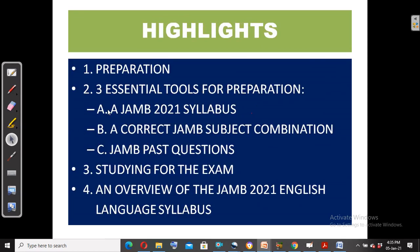But in the highlights, I am emphasizing preparation. All right, preparation, very critical. Everything we are talking about in this video is about preparation, getting yourself prepared. Because when you are adequately prepared, then you score high. If you are not prepared, of course, you fail. All right, you score very low, and you may not be able to reach the cutoff mark that will enable you to gain admission into your desired university. So you need to be adequately prepared.